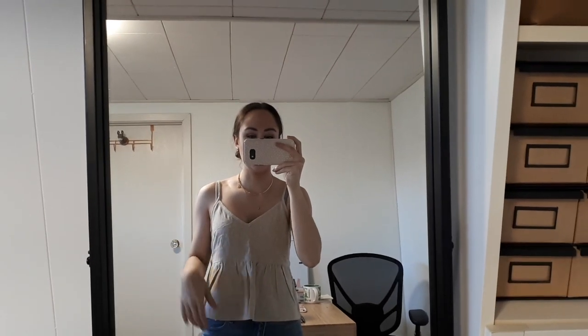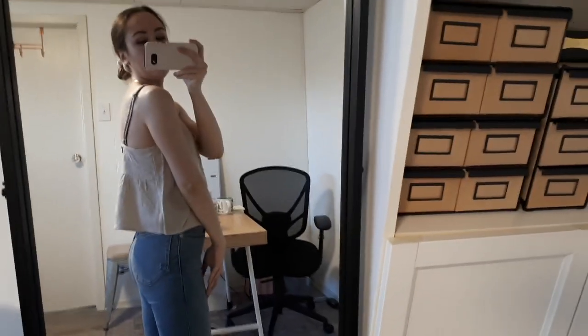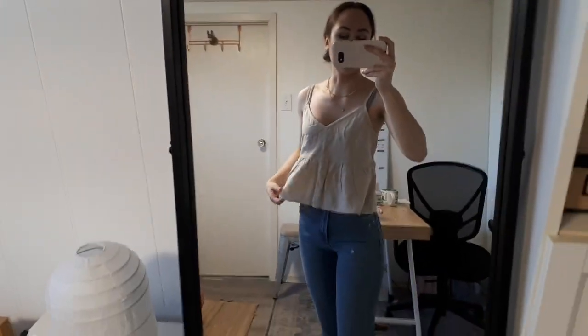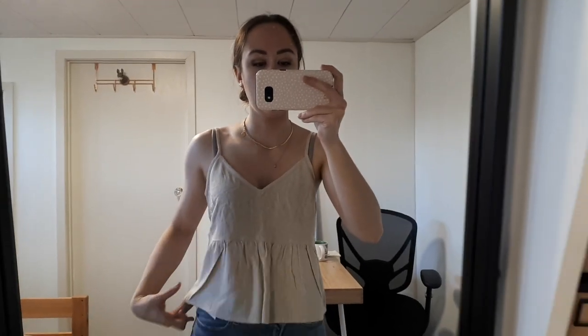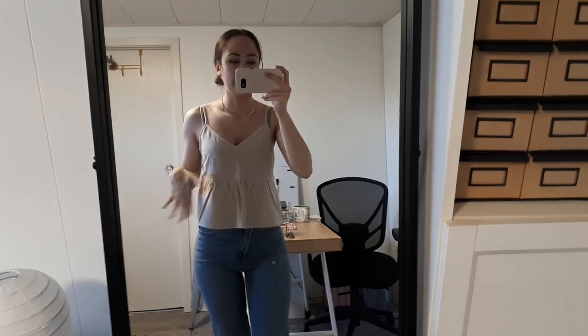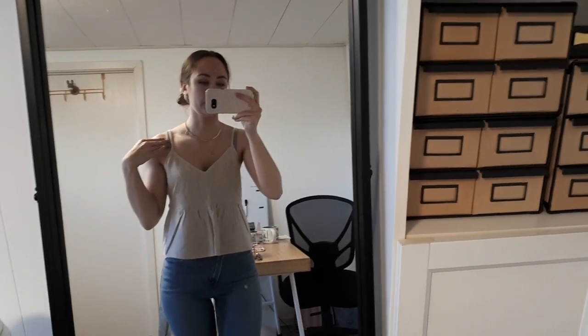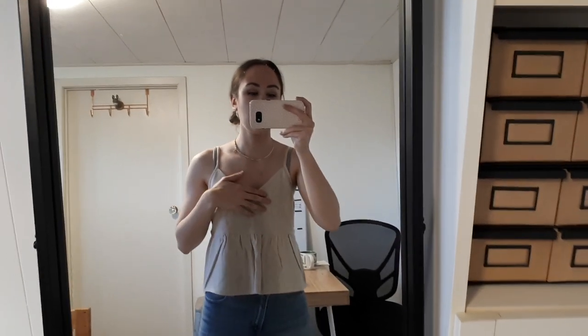Okay, so I just adjusted the straps a little bit. You can tell that it's a little bit loose on me in the sides here, but I think that's kind of part of the style of the top. I probably could have gone for the double extra small, but I think it fits fine. I would definitely need to wear a strapless or a bralette because you can obviously see the straps.